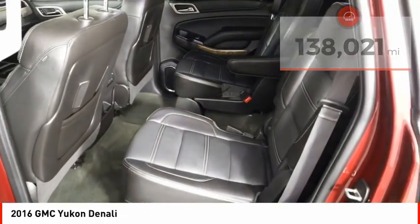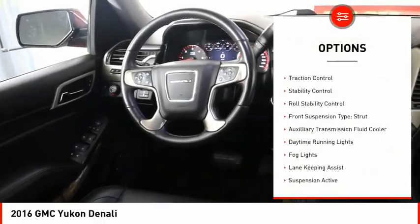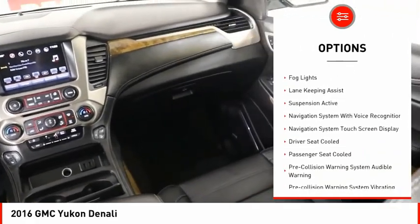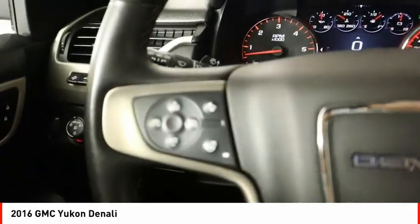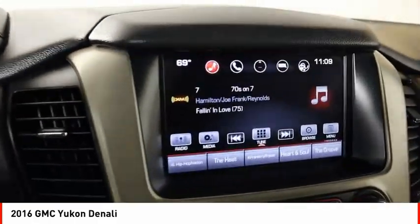Here are some of this vehicle's great options: driver adjustable suspension, ride control, remote engine start, running boards, traction control, stability control, roll stability control, front suspension type, strut, auxiliary transmission fluid cooler, daytime running lights, fog lights.